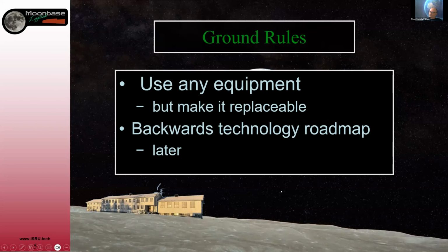So I'm using the following ground rules. I am allowed in the analogue to use any equipment at all. I don't have to manufacture it first, but having used it, I need to look at how do I replace it. So if I want to use a hammer, I need to make sure I can make hammers, and preferably not by a dedicated hammer forge, but by a more flexible tooling so that I can do a lot of different stuff.